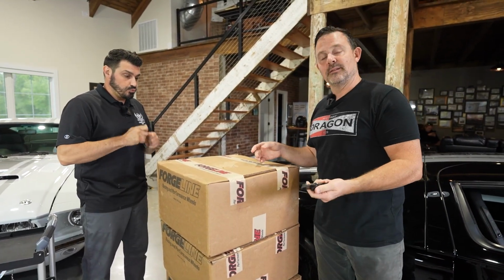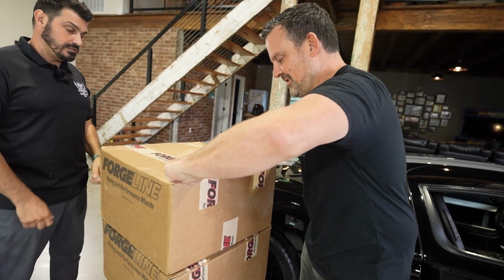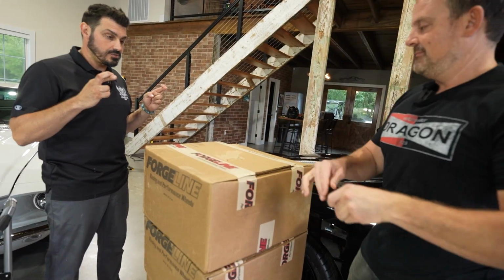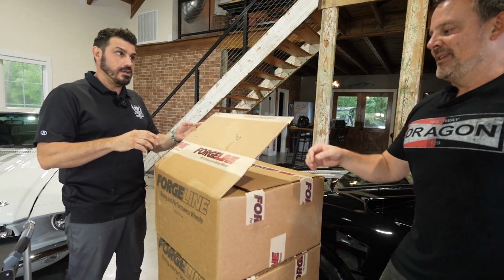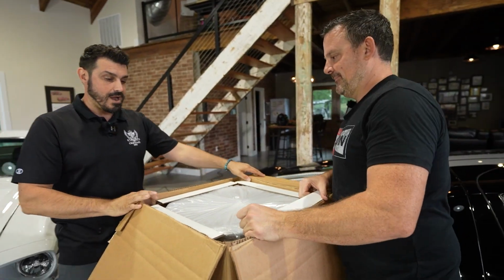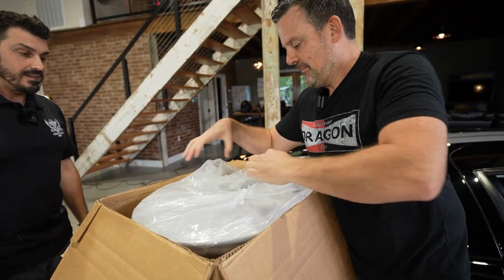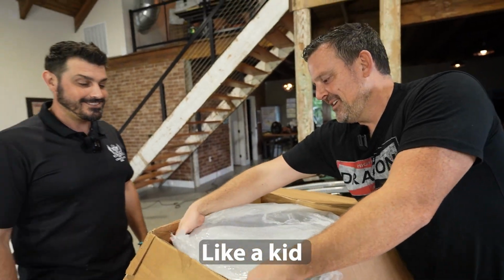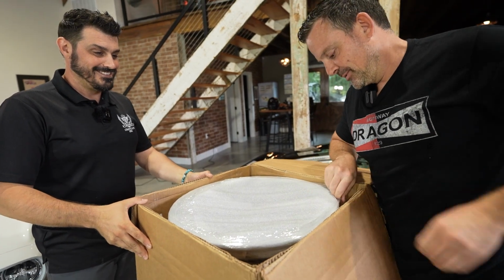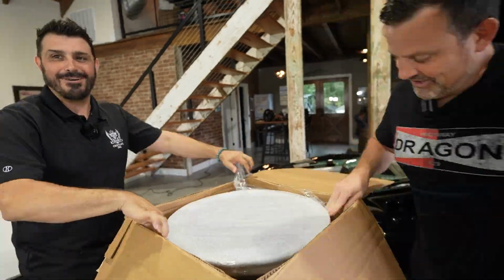All right, here we go. Let's see if they turned out as good as we think they did, because we literally have not opened these wheels yet. Forge line's awesome. Honors, buddy. Ready, set. Plastic wrapper. Why'd you gotta pack these so good, Forge line? It's like a kid at Christmas, like a kid in a candy store who likes jelly beans. I don't know why I said that, but everybody loves jelly beans. We could speed this up.